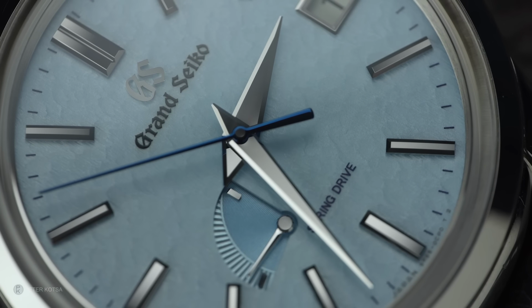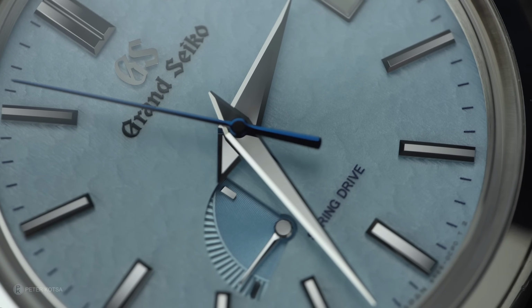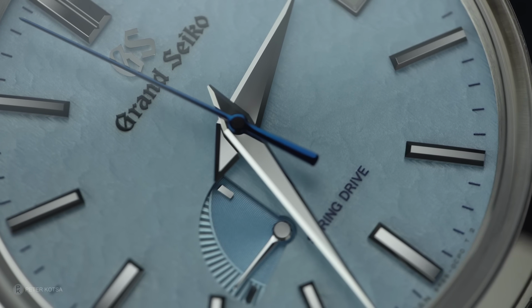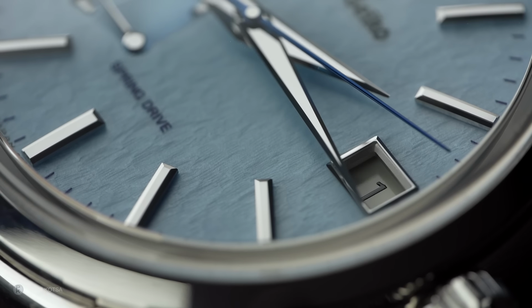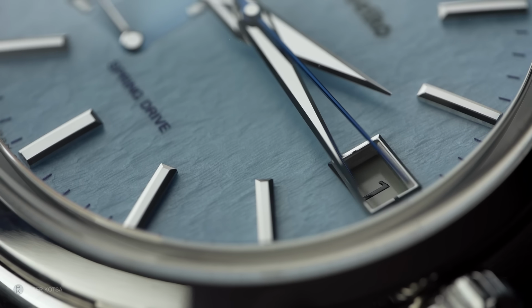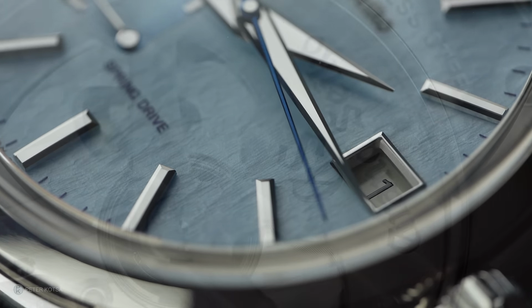To the naked eye, this dial, that handset, this power reserve indicator, they look amazing. But under close scrutiny from macro lenses, this is near perfect. It doesn't get much better than this. And if it does, it comes at a much, much higher premium. Honestly, you gotta love Japanese perfection. Art, nature, precision, and beauty all in one timepiece.